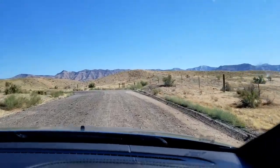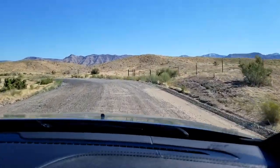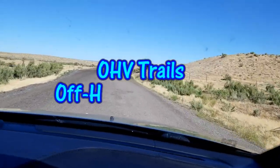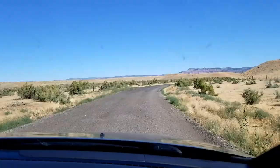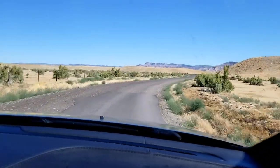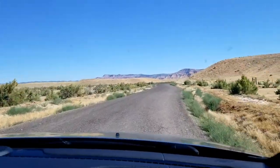Small recreational vehicles only. And it looked like at the beginning there was OHV was what it was labeled. So we'll have to look that up and see what it means. We will bring you guys along for our ride today, and we'll check out these new set of trails.